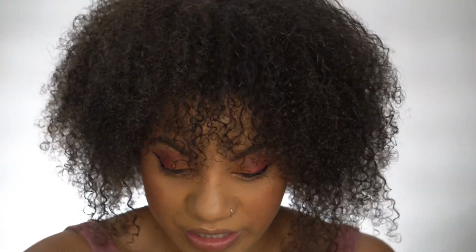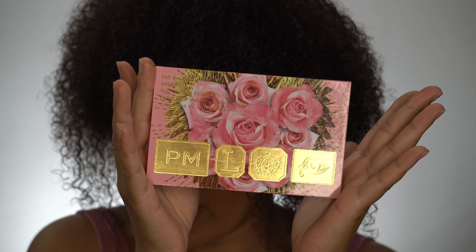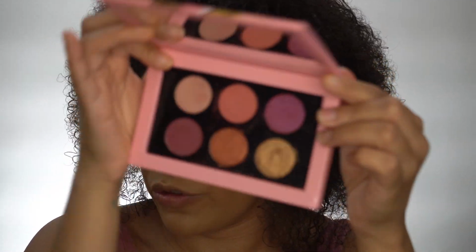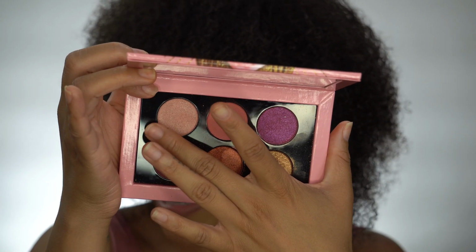Okay, so let's give these bald-headed lashes some love. I'm excited. We used just about every color in the palette. We just didn't use the lighter shade, which is the pink champagne, and I feel like that color is super self-explanatory. Maybe we can do a more iridescent look with that one of these days. But we used all the other shades, so I'm glad that we got them all out.